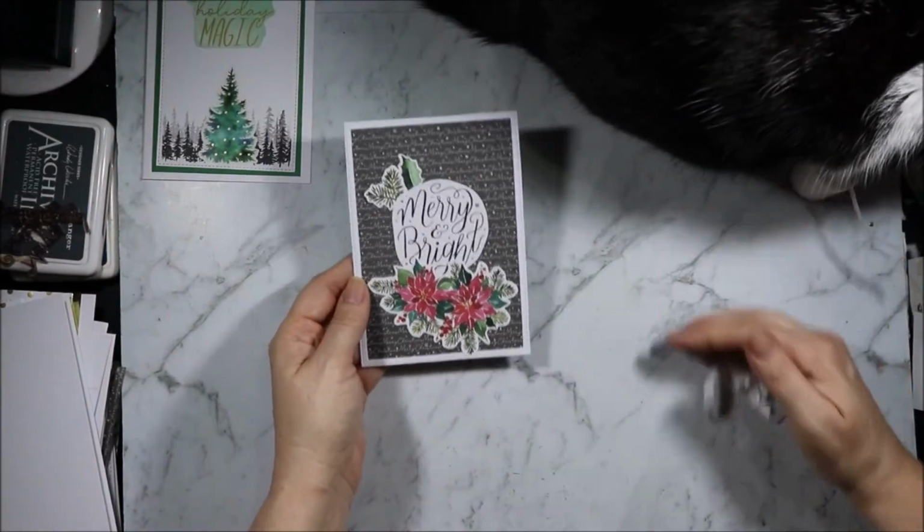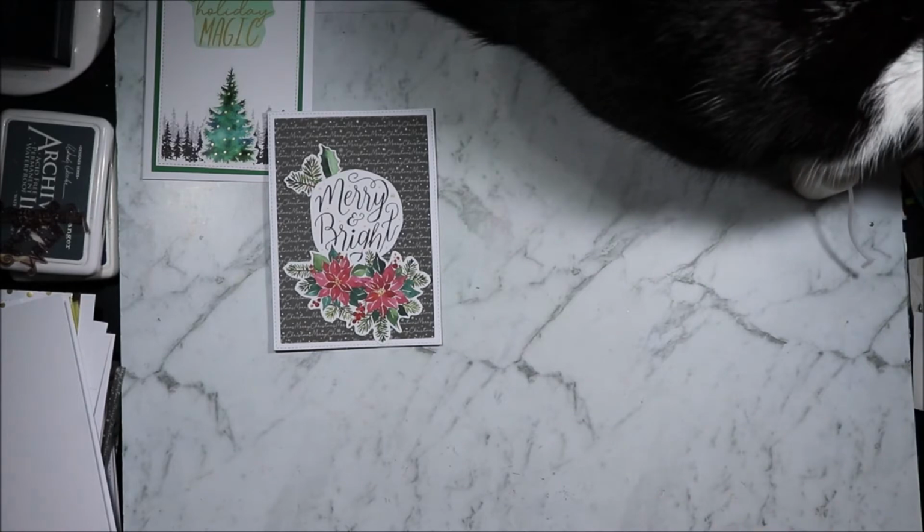There's a Merry and Bright card. Who knows where the other one is? And a kitty's come to join us and be a pain in my bottom and probably bite me.